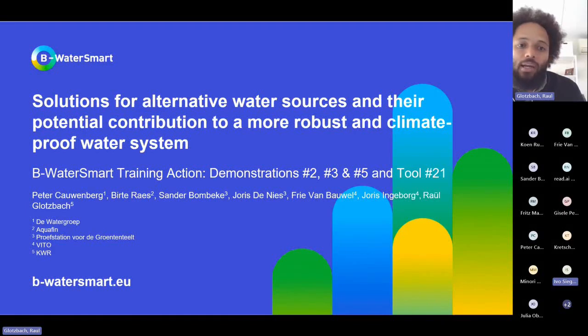So welcome to this training action on solutions for alternative water sources and a potential contribution to a more robust and climate-proof water system. This is a training action which will share insights on 3 demonstrations from Living Lab Flanders and also 1 tool.